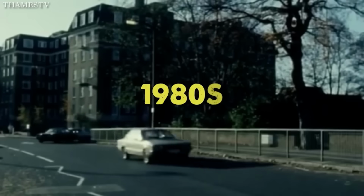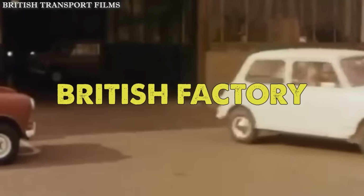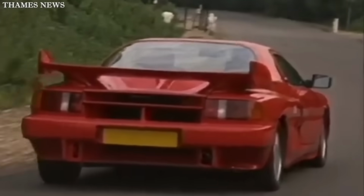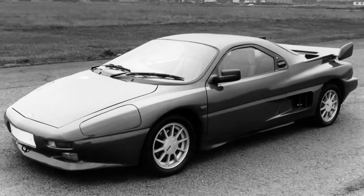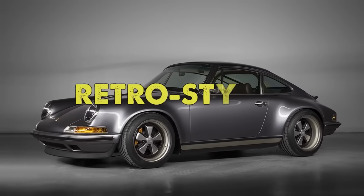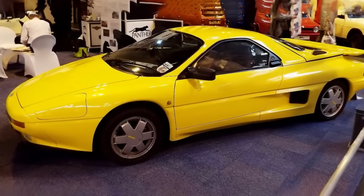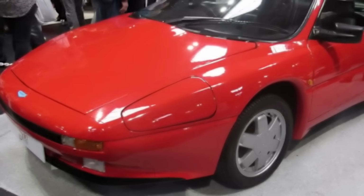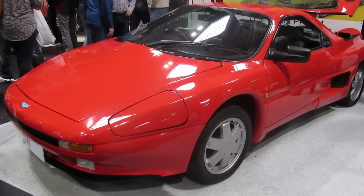In the late 1980s, a strange-looking sports car quietly rolled out of a small British factory. It looked fast, sounded serious, and had a name most people had never heard before, Panther Solo 2. This car was not built by one of the big companies. It came from Panther Car Company, a small manufacturer known more for its retro-styled cars than high-tech performance machines. What made the Solo 2 interesting was not just its shape, but the story behind it. One full of quick changes, big ambitions, and a few engineering problems nobody really expected.